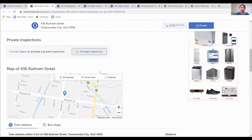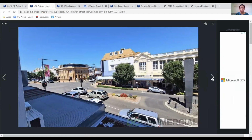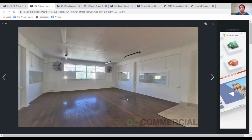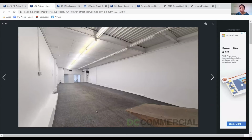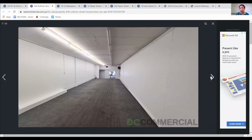Now, let's have a look at the property. So the property itself is in the main streets, which is important in a metro location, and it's got upstairs. Upstairs doesn't look so bad. It looks good here. It needs a brief tidying. It looks like it's probably used for some kind of a dance or a studio of some sort. This plate looks a little bit run down, so we need to tidy that up. We might need to polish up the floorboards.